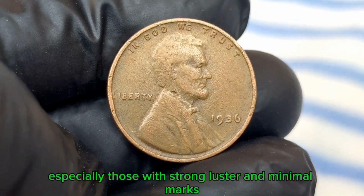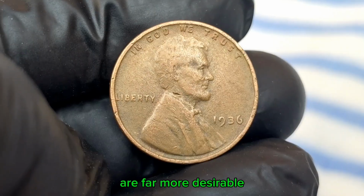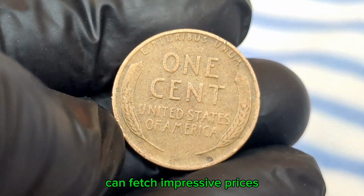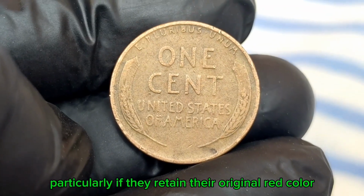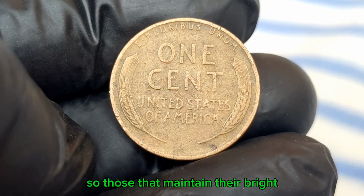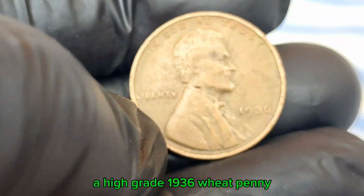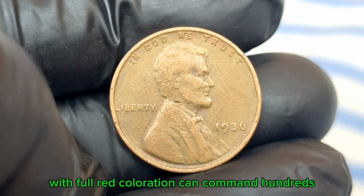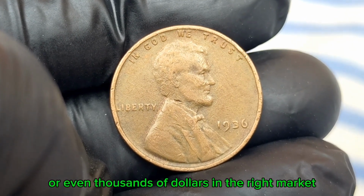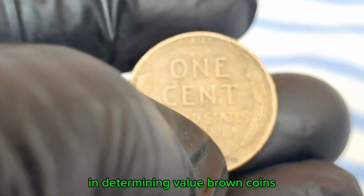Uncirculated examples, especially those with strong luster and minimal marks, are far more desirable. Coins graded in higher mint state levels can fetch impressive prices, particularly if they retain their original red color. Copper coins naturally darken over time, so those that maintain their bright reddish tone are considered premium pieces. A high-grade 1936 wheat penny with full red coloration can command hundreds or even thousands of dollars in the right market. Color classification plays a critical role in determining value.